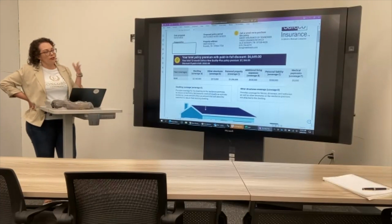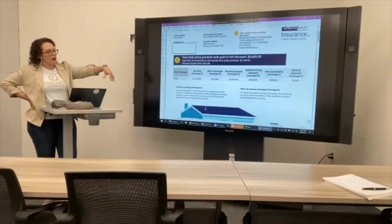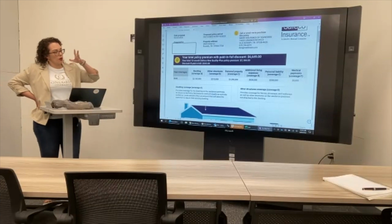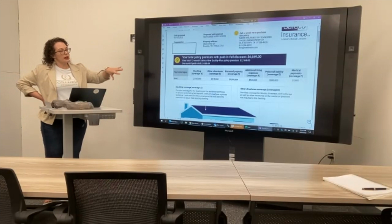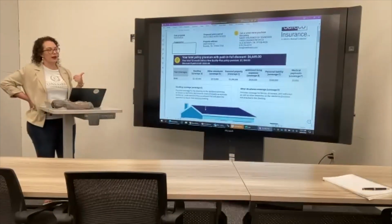Other structures is anything that's not physically attached to your home. Driveway, shed, retaining wall, fence, pool house, whatever the case may be. It's an automatic 10% with this particular carrier. Some carriers do 20. It just depends on how they've got their stuff set up. But in this particular case, he didn't need any more than that. He really didn't have many other structures. So $210,000 was plenty for him. I did not increase that coverage.